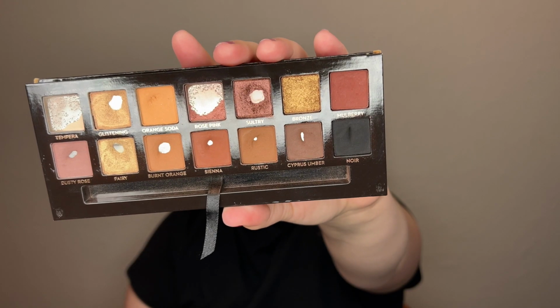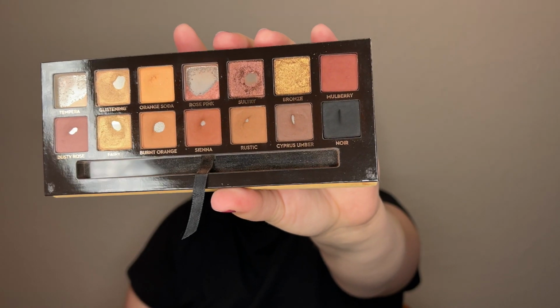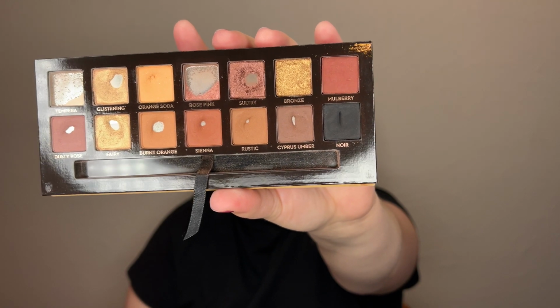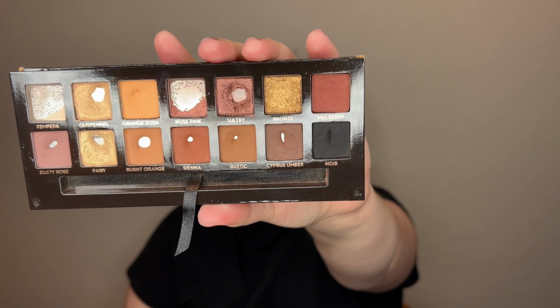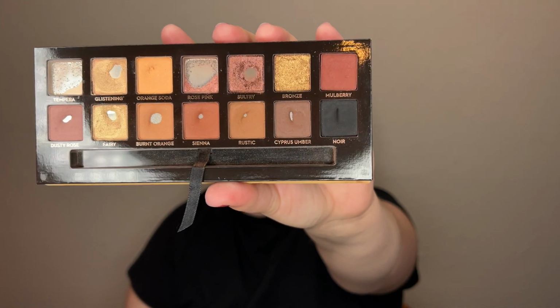And finally, the last shade that I am planning to pan in this palette is Rustic. It was another one of my focus shades this past month and I used it 3 times. I've used Rustic 21 times in 2022 for a total of 28 uses. Rustic is another one of my favorites in this palette and it pairs really well with Bronze.